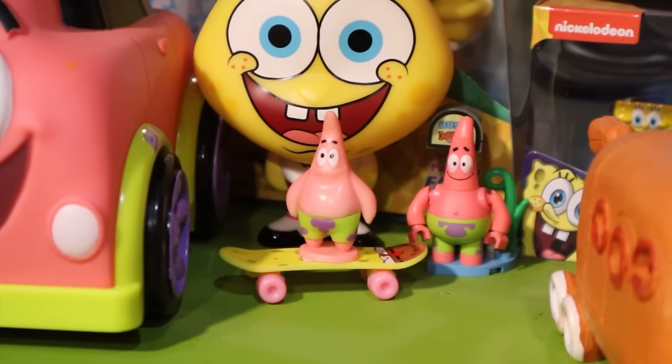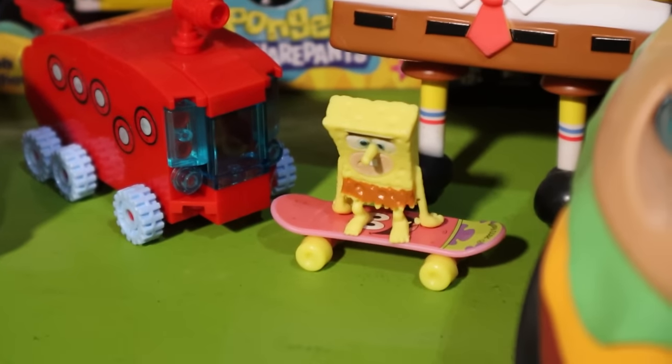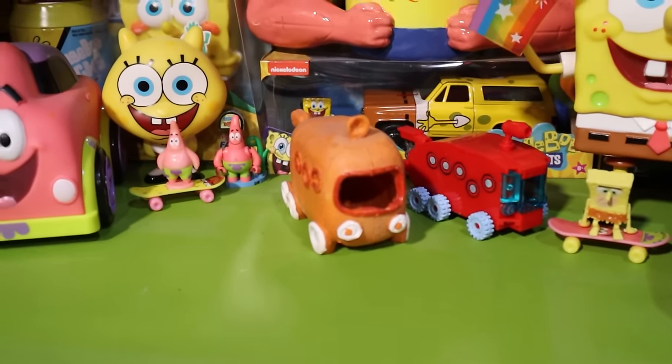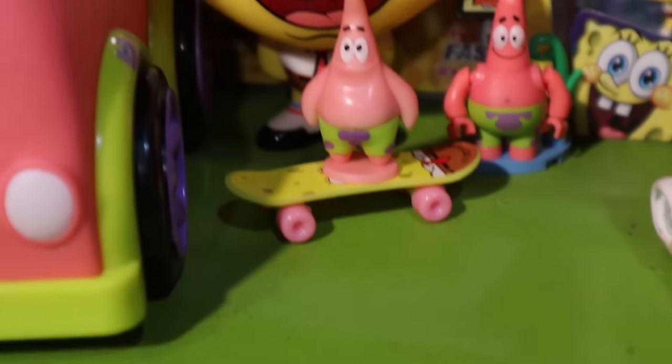All right, so we got Patrick on the SpongeBob skateboard, and we got SpongeBob looking chill as all shell on the Patrick skateboard as well. So I think it's a cool little duo there. I love the little skateboards. I was gonna keep the SpongeBob one sealed, but honestly, just to have them as writables for the characters, I think is really cool.